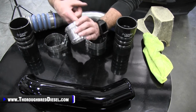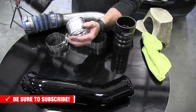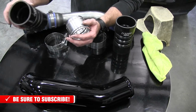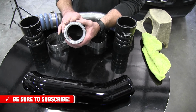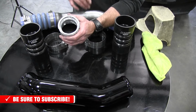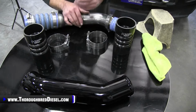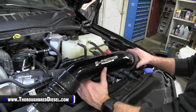We're going to put just a little bit of lube on that O-ring, and we'll put that right on the turbo, and then we'll start assembling the rest of the pipe as it goes back to the air to water. So that's what we're going to do now. We're going to take all these parts, get everything lined up in the engine bay, and put everything together.